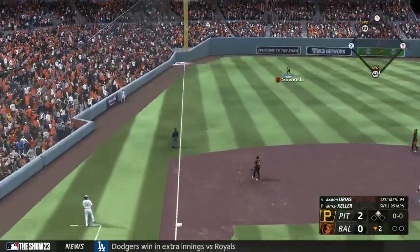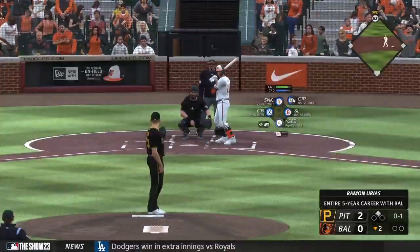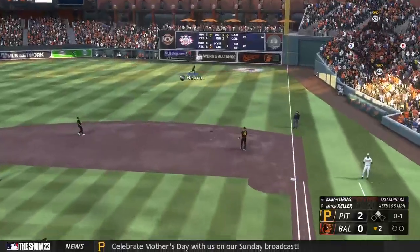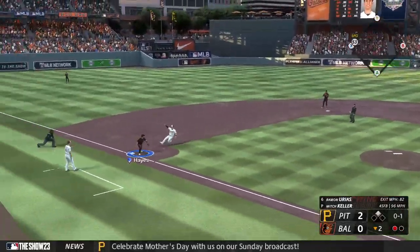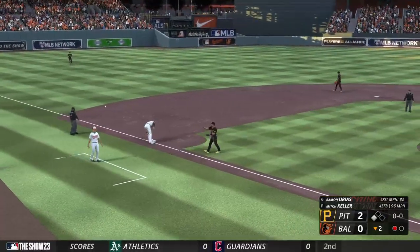And first offering is fouled off. Well, Ramon Urias, spectacular defender, won a Gold Glove in 2022 and became the first Orioles third baseman to win a Gold Glove since, you know who, Boog? Manny Machado? That's right, in 2015. Squeezes it, runner tags at second, and he's in safely at third with one out.